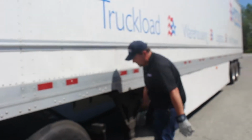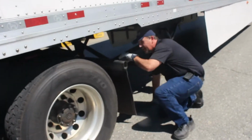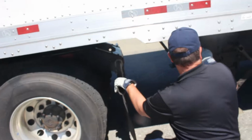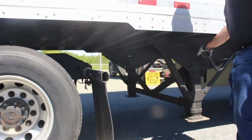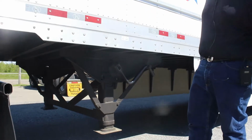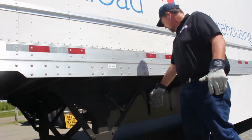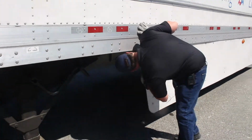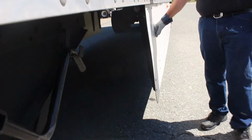We've done most of the tractor under here, but you can check your lights on the back of your tractor. Look at your cross members on your trailer, particularly over the landing gear. That's where we have the most problem. Check all your mounting bolts for your landing gear. Make sure your landing gear is up all the way, your handle is stowed. You can look underneath and check your cross members down the length of the trailer. Make sure your skirtings are all secured.